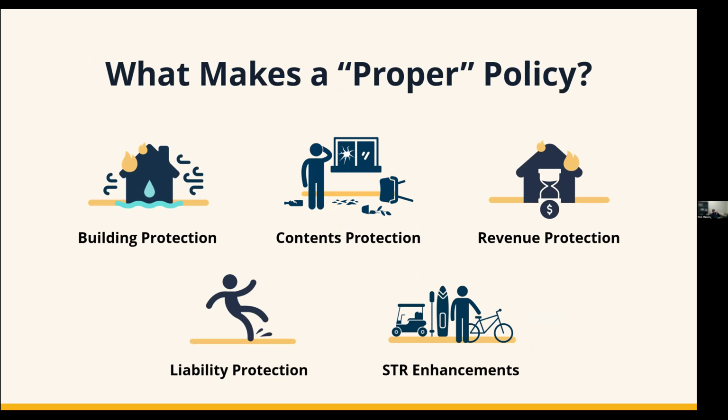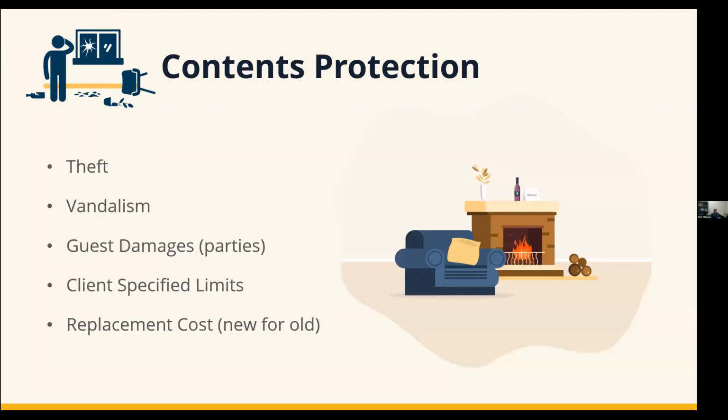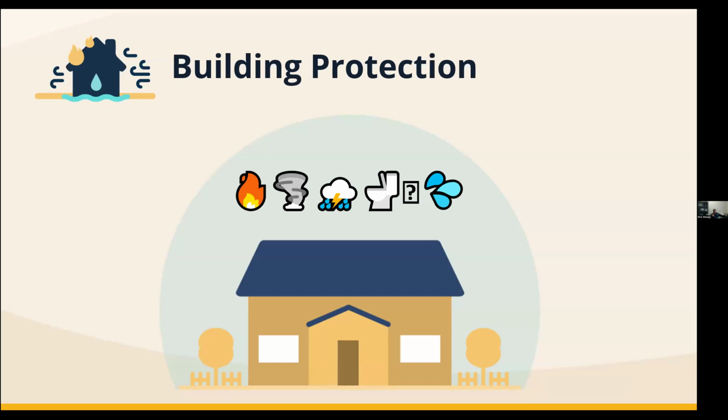So what makes a quote-unquote proper policy? A little pun intended, but when we're trying to build the right insurance policy for what we're doing, what are we looking for? You need building coverage, you need contents protection, you need revenue protection, you need liability protection, and you need to make sure you have coverage for specific short-term rental enhancements and the amenities offered at your property. So building protection is going to cover against the natural disaster stuff: fire, tornado, wind and hail, lightning, backup sewers and drains, frozen, broken water pipes, stuff like that. That's non-short-term rental related. That is your building protection.